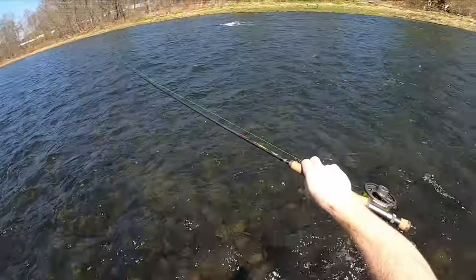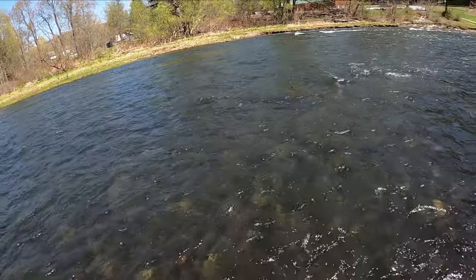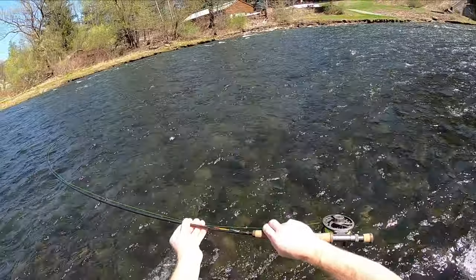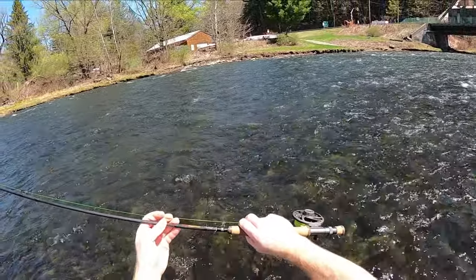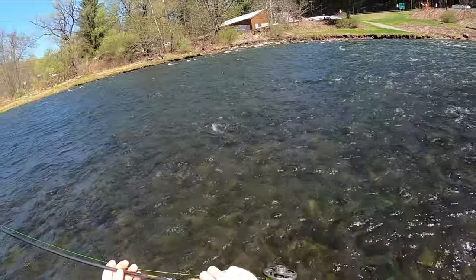And I have the small net with me today. That's a huge problem. I have the small net. Oh my gosh, I don't know if this is gonna fit in the net. Look at that brown, wow. Shoot, he's getting going. I gotta stay with him. Gotta get him over here to the inside. Actually, I'm gonna have to work him all the way down.